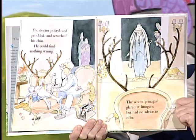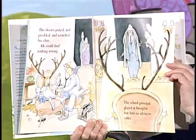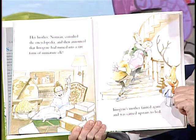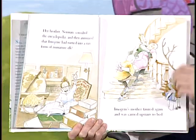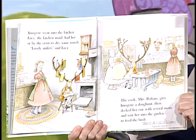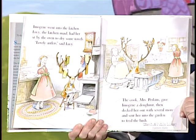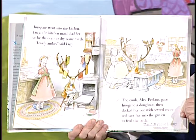The school principal glared at Imogene but had no advice to offer. Her brother Norman consulted the encyclopedia and then announced that Imogene had turned into a rare form of miniature elf. Imogene's mother fainted again and was carried upstairs to bed. Imogene went into the kitchen. Lucy, the kitchen maid, had her sit by the oven to dry some towels. "Lovely antler," said Lucy. The cook, Mrs. Perkins, gave Imogene a donut, then decked her out with several more and sent her into the garden to feed the birds.